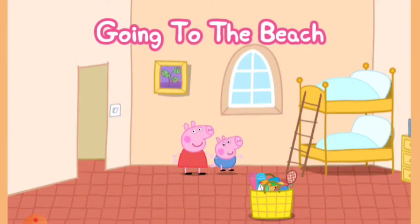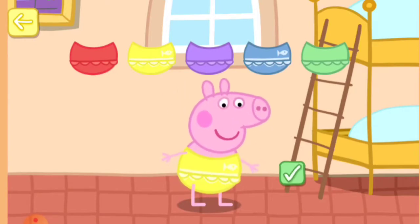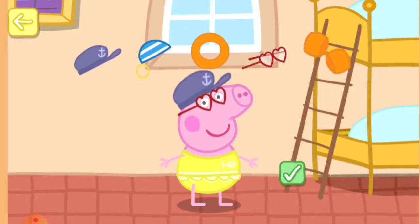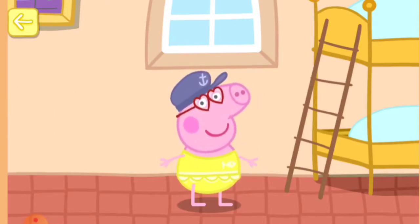George, get ready for the beach. Help Peppa choose what to wear. Touch the tick. Touch any items that you want. You can choose more than one. Touch the tick when you've finished. Touch the bottle. Move your finger to rub the sun cream onto Peppa. Well done. Peppa is ready for the beach.